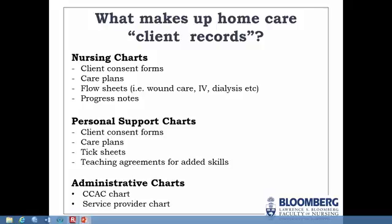So in this study, we considered the home care client record to consist of service provider charts along with administrative records. And together, these charts provide valuable information about the care received by clients in the community. While the contents and forms may vary by organization, a typical nursing chart looks like this. It has client consent forms, care plans, flow sheets, and progress notes. And so flow sheets are really to document information about specific care like wound care, IV care, dialysis, and the progress notes are where nurses can document their assessments and any other information that they feel is really important for the patient care.